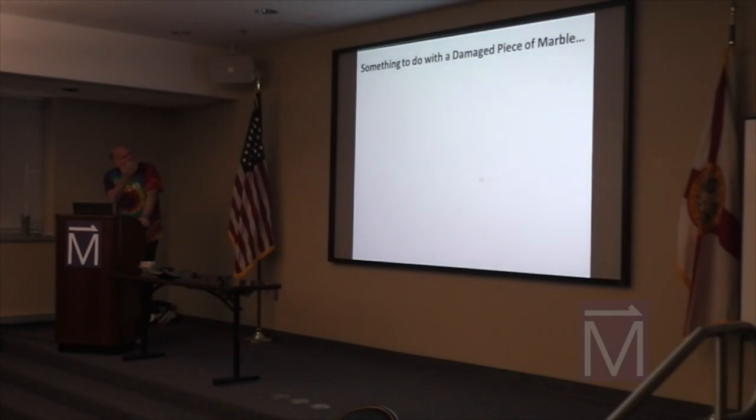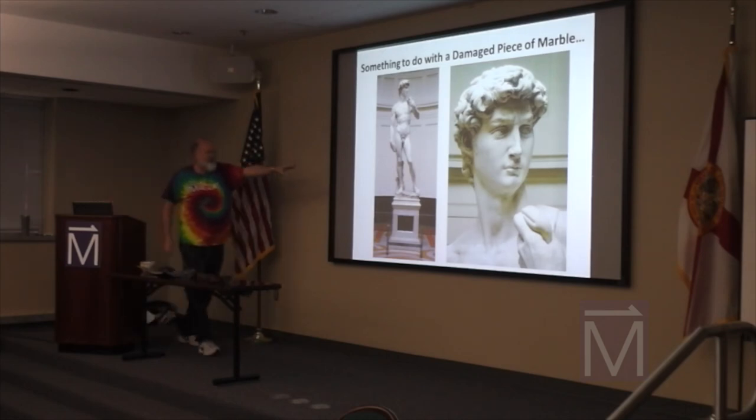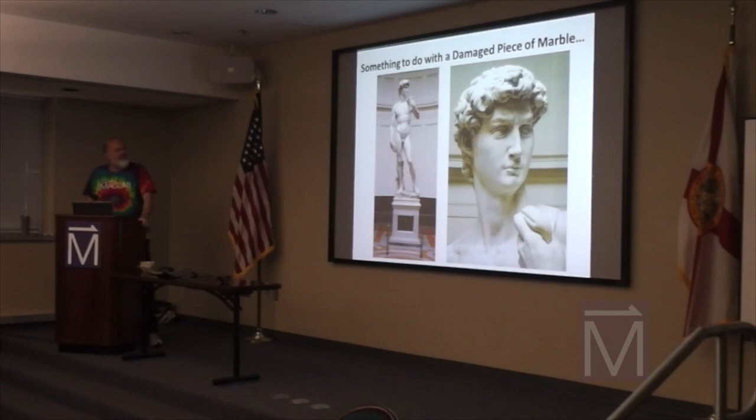So what can you do with a damaged piece of marble if your name happens to be Michelangelo? You can make this, the statue of David. So he was presented with a block of marble that was too narrow and too tall to make a statue, out of which the competition had already gouged a huge piece. And with those limitations, he made this great work of art.